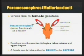The difference is that the paramesonephric does not function as a kidney. The mesonephric does. Okay? It develops into the ovaries, fallopian tubes, uterus, and upper vagina. And remember that females are developed either by design or by default. One or the other.